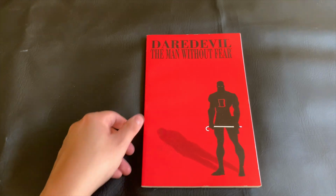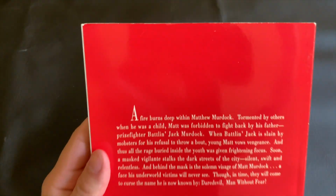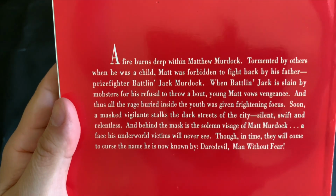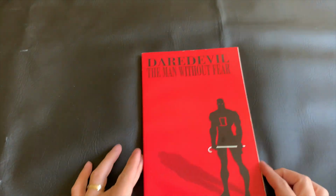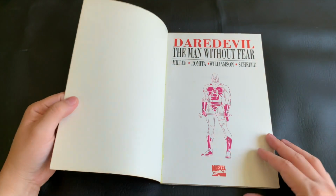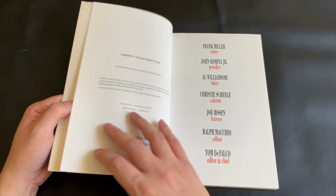This is my copy of Daredevil, The Man Without Fear. I showcased this on one of my other videos on this channel. I believe it was Comics I'm Thankful For. I love my copy. It's an older copy, but I think the cover is just so striking. Just that beet red with the silhouette of the Daredevil there.